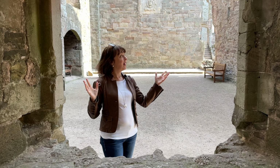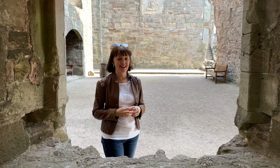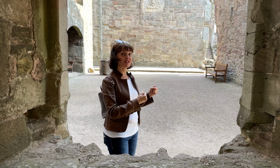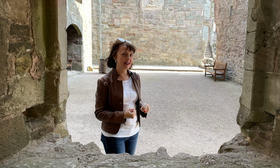So here I am on the other side of the serving hatch, possibly in the screens passage. I can accept the food and I can take it on and serve it to those people who are feasting in the hall. So let's say I want to serve it to William Herbert himself, who of course is the Lord of Raglan Castle. Let's go up to the high end of the hall and take our story from there.